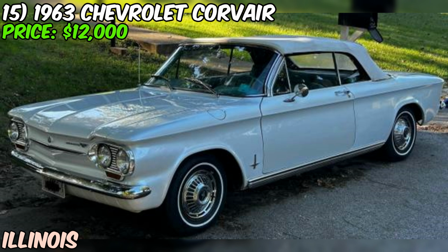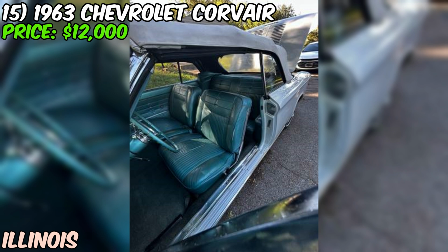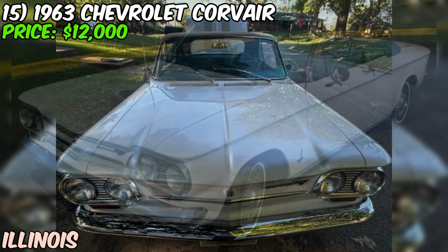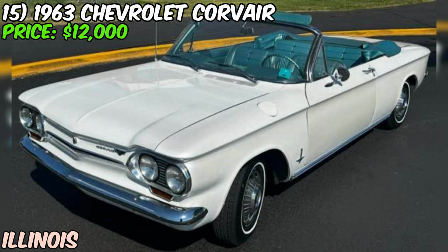whenever you want. The seller has done a great job of keeping this Corvair in good condition over the years, with a number of recent parts replacements including the master cylinder, fuel pump, generator belt, gas tank, brakes, and muffler. It's clear that this car has been well maintained and loved.